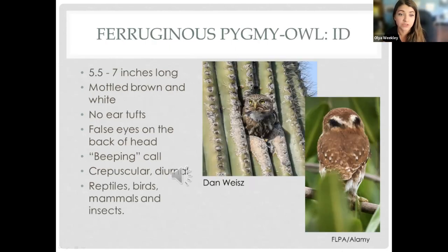Next, we've got our ferruginous pygmy owls. They are 5.5 to 7 inches long, with females averaging larger than males, which is also common. Their plumage is generally mottled brown and white and no ear tufts. They also have these really dark feathers on the back of their heads, which act as decoys. They're called ocelli. They are thought to confuse and deter predators because it looks like you're always watching no matter which way the actual eyes are facing.